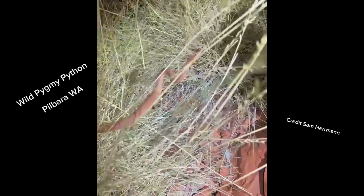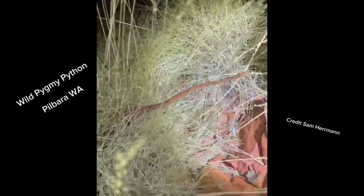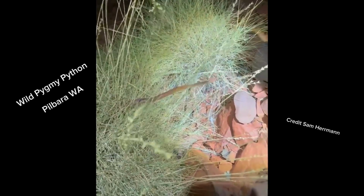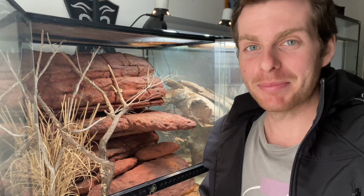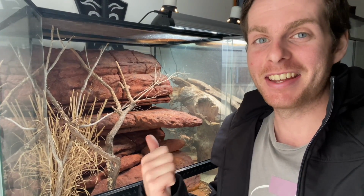Now, even though it's still a bit cool at the moment, these animals will still be out and active during cooler times of the year. My friend Sam found a few on a trip a few months ago. How bloody cool are they? Something I really love about that clip is the fact that the natural environment looks so similar to what I've actually created here in this enclosure.